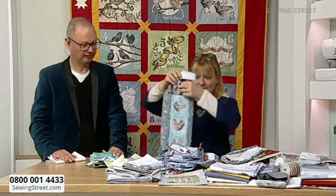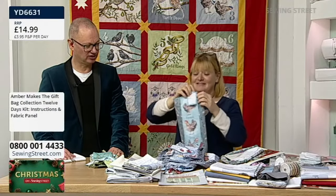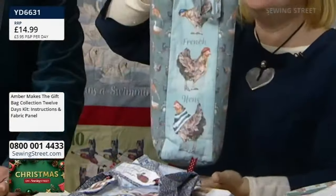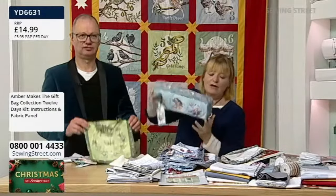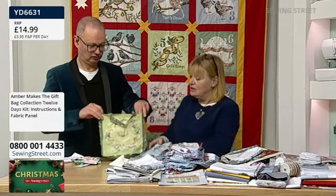So here's the bottle bag. This is three French hens. Three French hens, nice. There's the gift tag. So you get three French hens on the front and the back. I've used a grey spotty lining for this one. But you get all of the outer pieces, so it's only the lining. So there's three French hens.